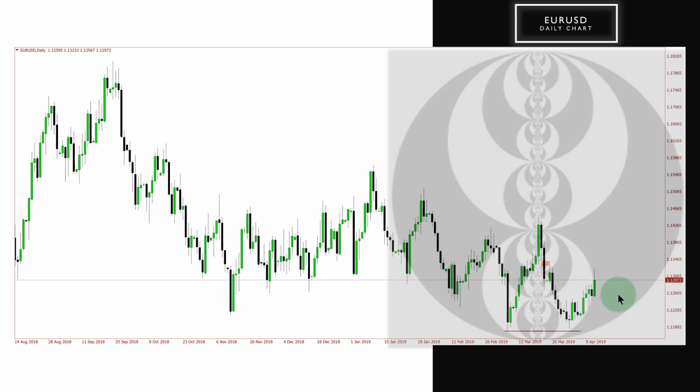Fundamentally, there's no reason to buy Euro. There's just simply nothing to warrant it. There's a lot of talking heads supposedly making arguments about why the Euro can rally in these conditions against the dollar, and I think it's a farce. They're just reading more into nonsense, really.